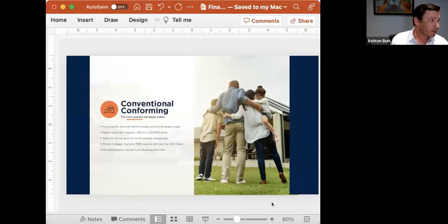Conventional and conforming. Conventional conforming is the most popular option when people talk about mortgages having to put 20% down. This is what they're talking about, although you can get conventional with 3% down in some cases, if it's a first-time home buyer or if they're under the area median income limit. Typically, minimum down payments can be 5%, but we can help determine whether or not they're eligible for 3% down.